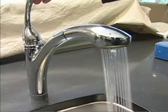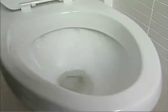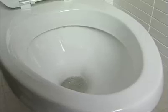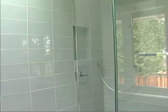The faucets are low flow, but they work like normal taps. The toilets are dual flush. They'll save you up to 25,000 gallons of water a year. Even the glass tiles in the master bathroom are green. They're made from recycled pop bottles.